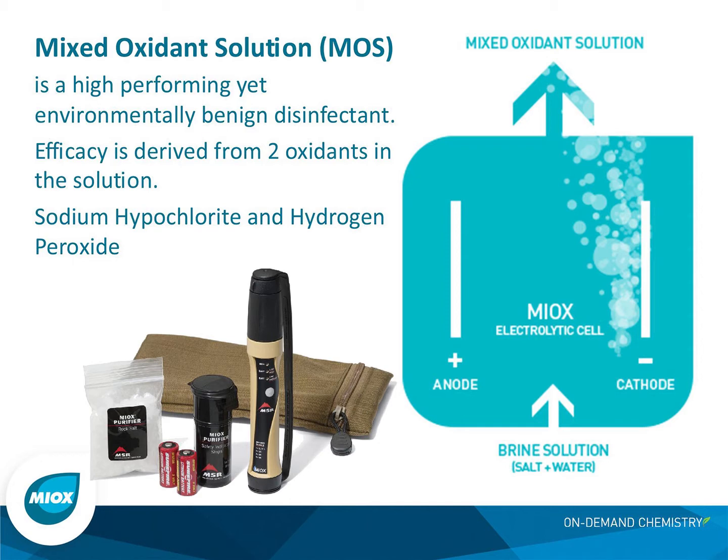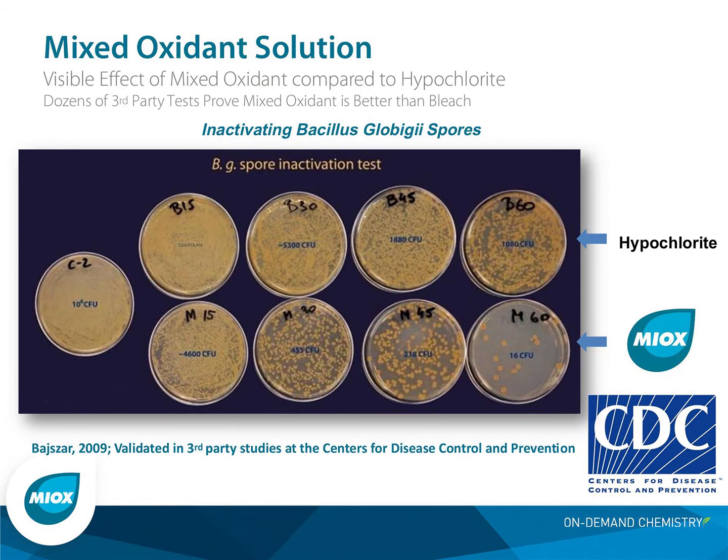Like the picture shows, we take a brine solution, just regular table salt and water, and we electrolyze it between a cathode and an anode, and what comes out is the mixed oxidant solution. Now, how do we know we have something different? Well, over the years, we weren't quite sure exactly what it was, but over the last few years, we've pretty much narrowed it down to hydrogen peroxide and sodium hypochlorite.